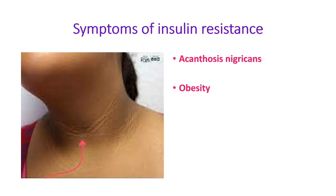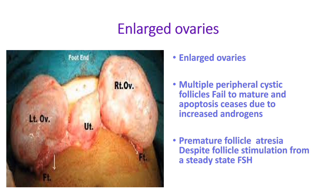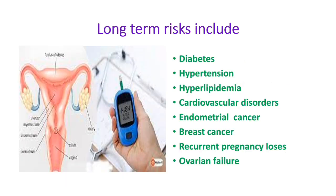The symptoms of insulin resistance include acanthosis nigricans, that is, dark colored patches over the neck, shoulders, armpits, etc., and obesity in female clients. There can also be enlarged ovaries, where multiple peripheral cystic follicles fail to mature and apoptosis ceases due to the increased androgen levels. Premature follicular atresia occurs despite follicle stimulation from a steady state of follicle stimulating hormones. The long-term risks include diabetes, hypertension, hyperlipidemia, cardiovascular diseases, endometrial cancer, breast cancer, recurrent pregnancy losses, and ovarian failure.